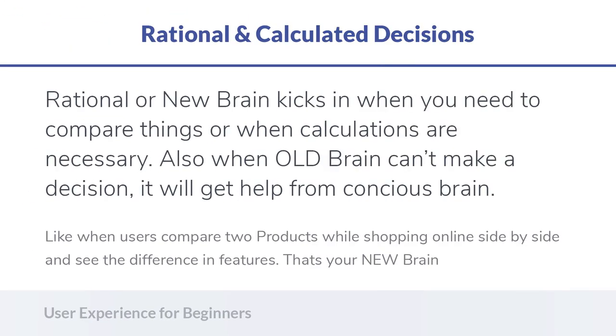Now, most of the calculated decisions where you need to compare things with one another, or you need to compare the features of two smartphones to decide which one to buy, your new brain is going to kick in. You need to compare things. You need to make calculations. Okay, this PC has more processing power, or something like that. So when you try to use the comparison mode of any product you are trying to buy and see their differences and features, then this is your new brain helping you make decisions.